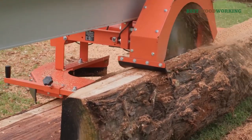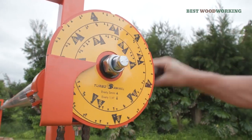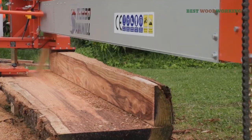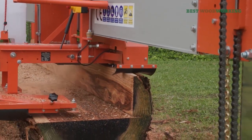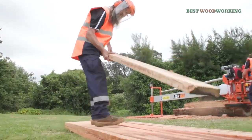Accessories and attachments. The saw comes with a board cart that fits both a chainsaw and a 13-horsepower Honda engine, providing options for different power sources. The included dolly aids in transporting the saw, while the planer blade ensures a smooth finish on your boards. The center foot offers additional stability during operation, and the beam extension allows for handling longer logs with ease.